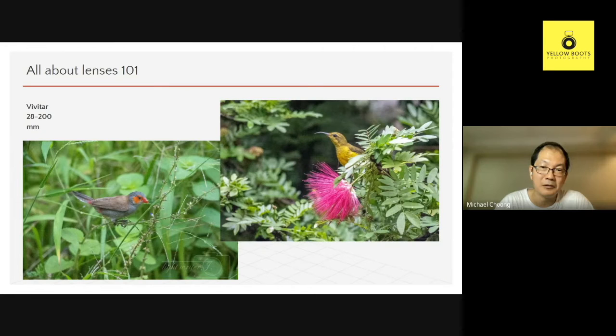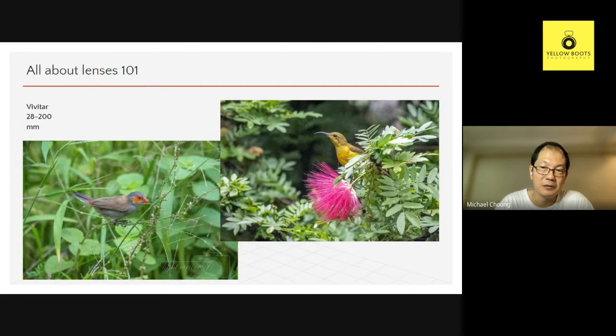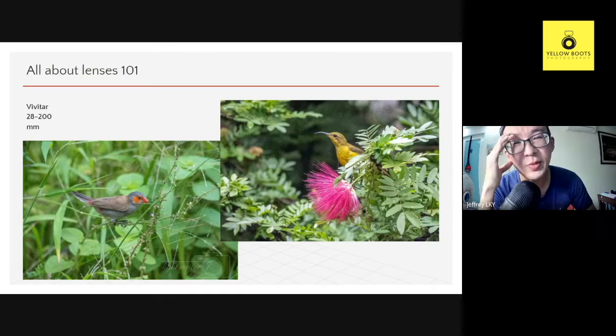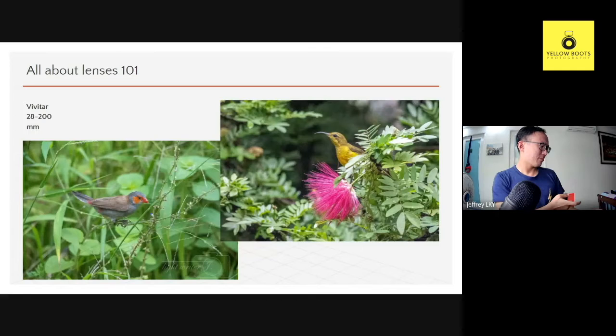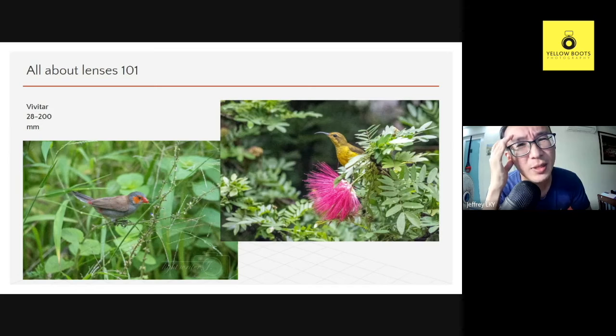But how far were you from the bird, Jeff? Which one? The one without crop. These two pictures were taken this morning. The one without crop is about, let me measure. It's about 50 cm. It's quite close. My friend had to stand there. He cannot move. He cannot shoot. Then I shoot. I told him, you don't move. When the bird is scared away, I told you, you just stand there. Then I shoot.